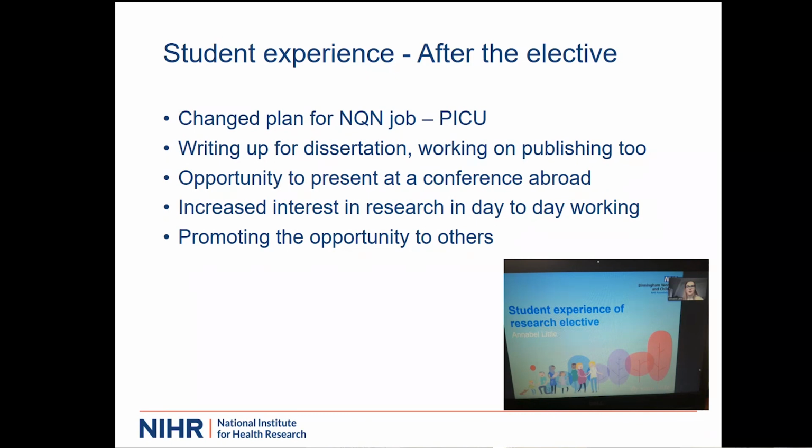And I do have an increased interest in day-to-day working. So when I'm clinical and bedside nursing, I'm interested in the studies and stuff that are going on and like to hear what's going on and get involved with it and champion it when I am there on intensive care, which is another day-to-day part, which is good from it. And just promoting it to other people. I've been to the university with Julie to promote the elective, things like that. And yeah, that's been good.